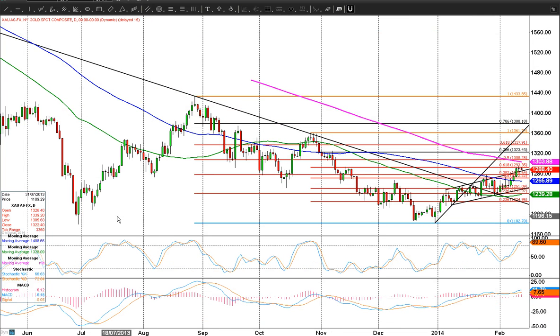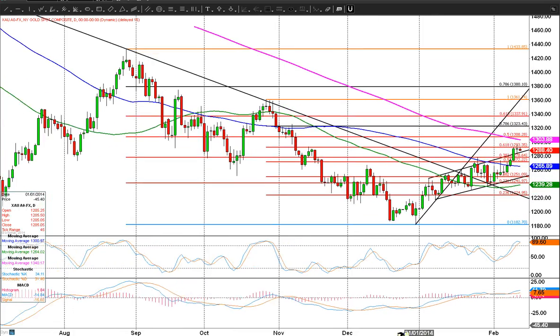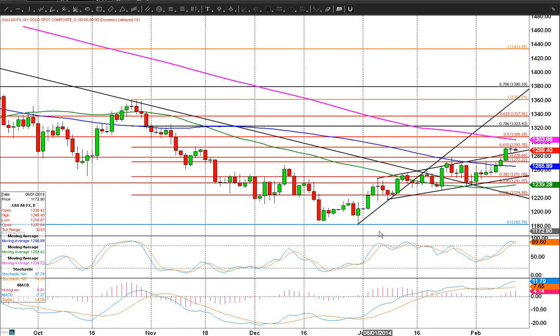Gold's been behaving fairly well. Let me see, we bottomed out here on the 31st of December. On the 3rd of January we called a low for gold and suggested that we'd head higher through this year. We tweeted that and did various other things to notify people. That's worked really well. As you see, we stayed within this channel for a while, but we've broken higher.